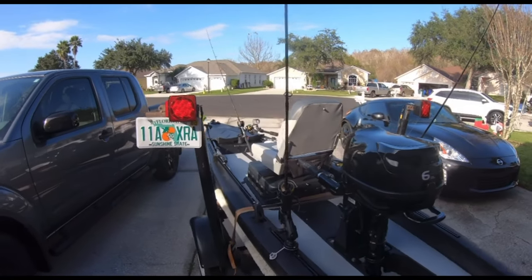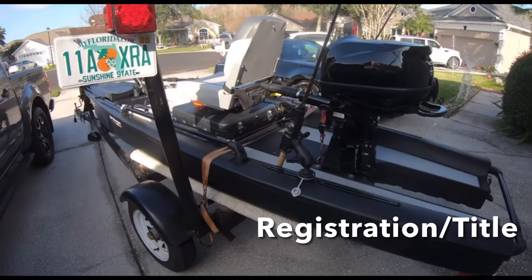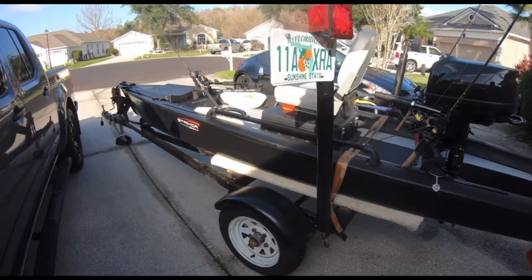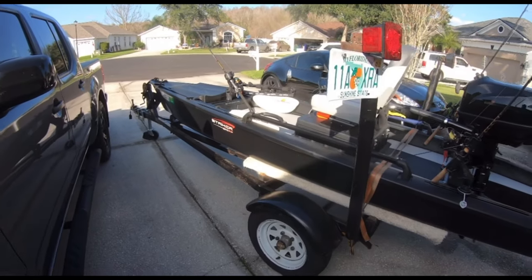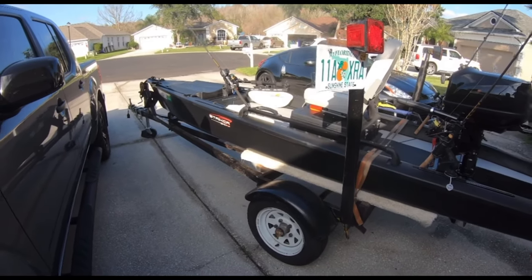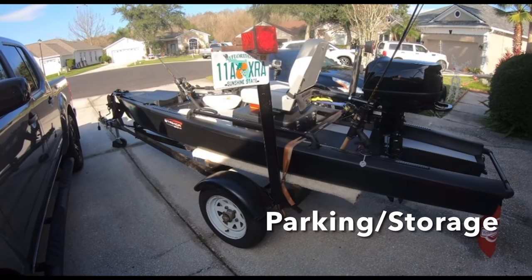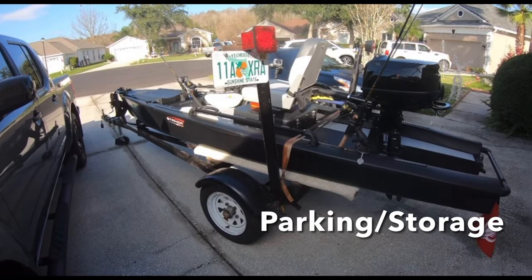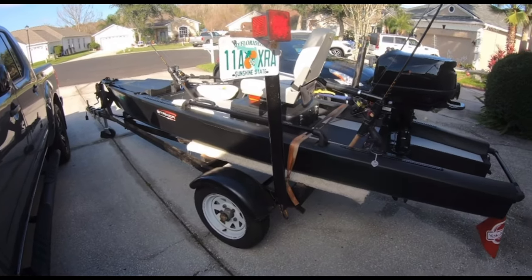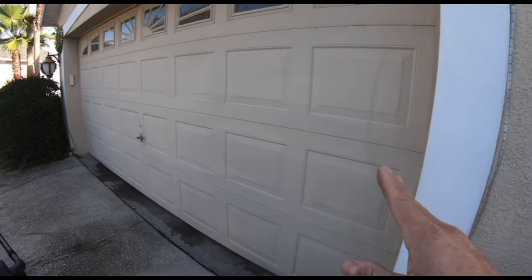Another con will be registration. You have to spend some money here in Florida, and I bet in all the states, if you have a trailer on the road, you have to have it registered. So overall too, you have to watch where you're gonna park it, where you're gonna keep it in storage. Myself, I live in a deed-restricted area, so I can have nothing outside my house. So usually what I do is I just open my garage, and it fits perfectly inside there.